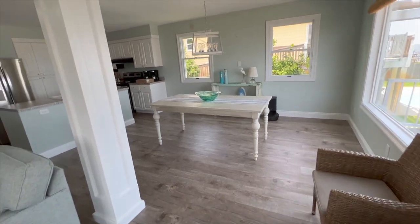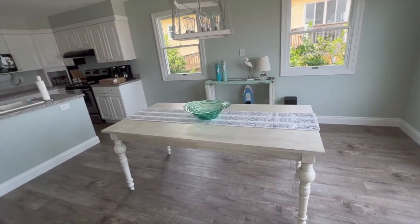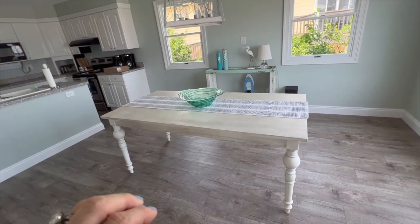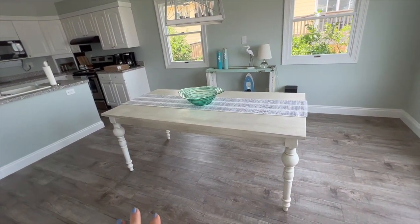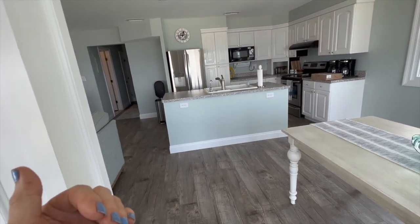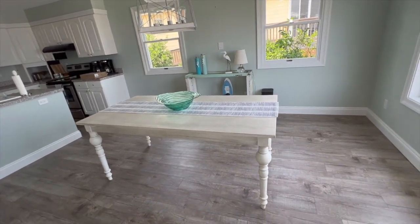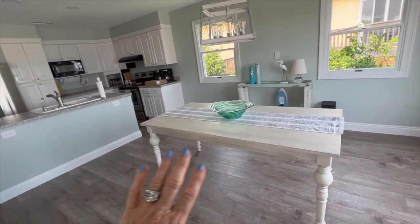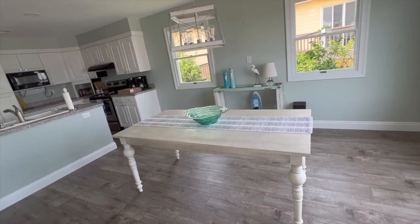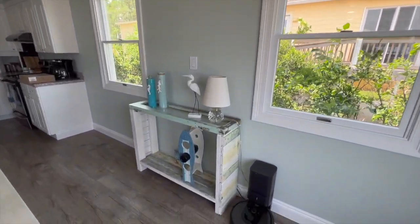So in the table, we've got chairs coming. If we close and everything goes well, I'm going to put 4 chairs and 2 bar stools. The bar is not made to eat off of. So if I put 2 bar stools here that are the chair size, that'll give it a whole lot more options for that. Love the light fixture. It's absolutely cute as it can be.